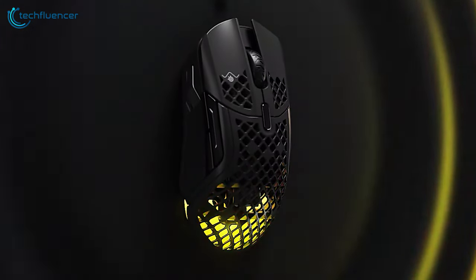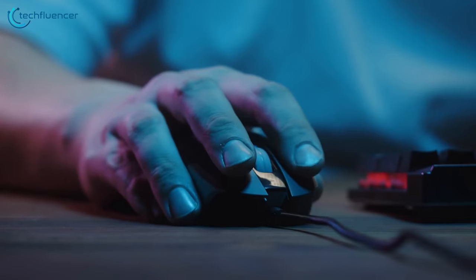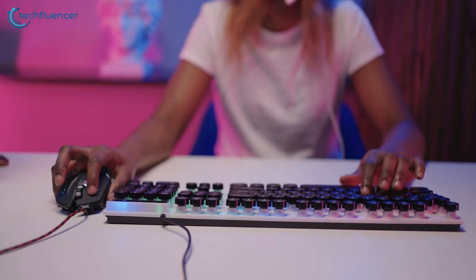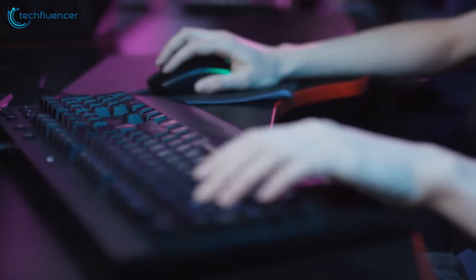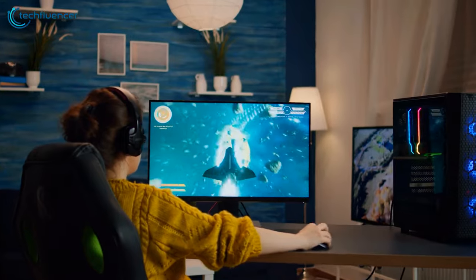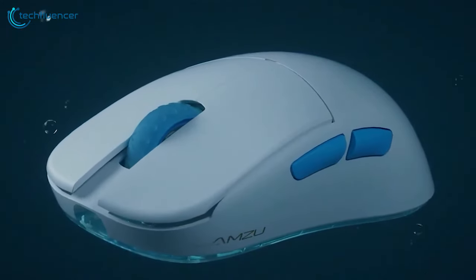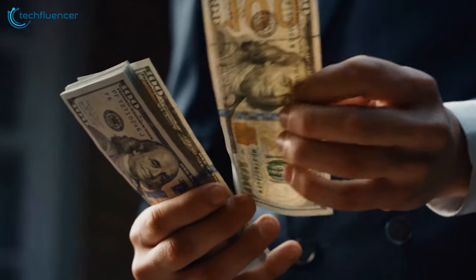A decent gaming mouse always makes a huge impact while playing games, as it can be wired, wireless, and overall ergonomics also matter a lot. Now, as long as you're comfortable with it and the price is right, you'll definitely get the most satisfaction out of it. So to help you find the right one, we have gathered up 50 of the best gaming mice that you can get under $100.